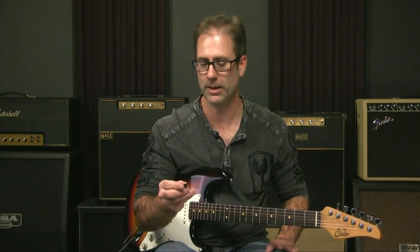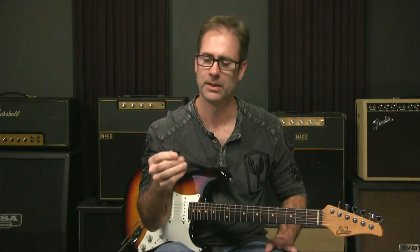The thickness, style and brand of pick. These are Jim Dunlop Jazz III picks. They're slightly smaller and rather thick. I don't know the thickness. I want to say like 1.1 or 1.4 millimeter, but they're a little bit smaller. I like the sound of them, actually. Difference between a lick and a phrase? There really isn't one, I don't think.